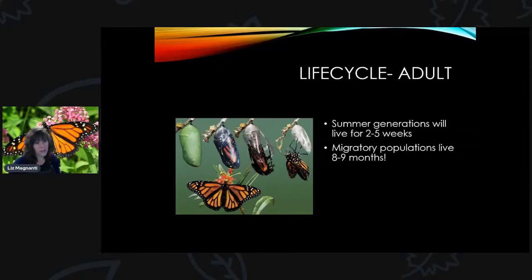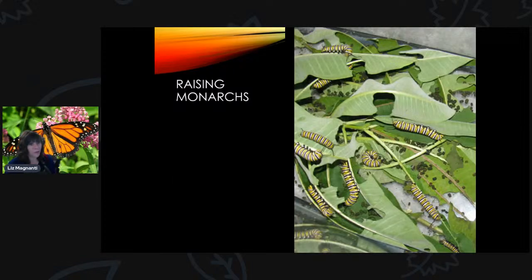In general, the adults don't live very long. They only live for about 2 to 5 weeks. However, monarchs have a migratory population, which we will start to see soon, and they can live for 8 or 9 months. And those are the monarchs that will go all the way down to Mexico. They'll stay there over the winter, and they will continue that migration northward in the early spring. Right around now is when we start to see that migratory population. If you are raising caterpillars right now, those are most likely going to be the migratory population.